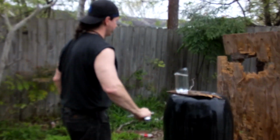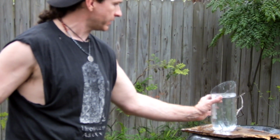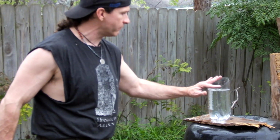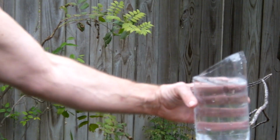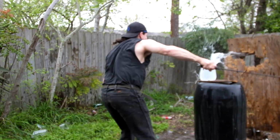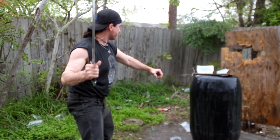Nice! That's the kind of cut we were looking for there. That is beautiful. I still think your blade is cutting beautiful today. That is a perfect clean cut, even through a material that likes to crack and split. Yes. Nice. Nice.